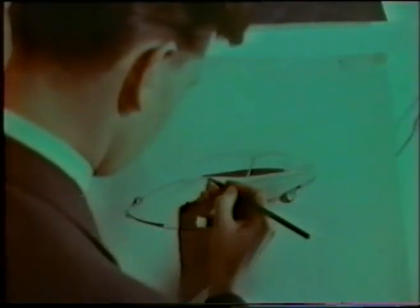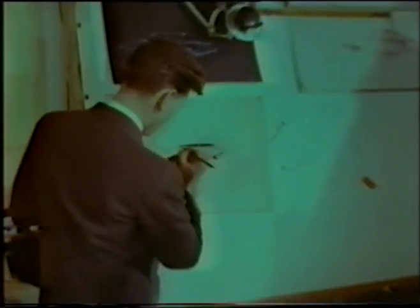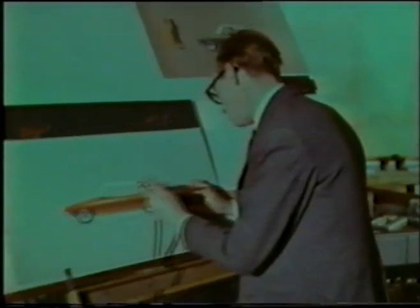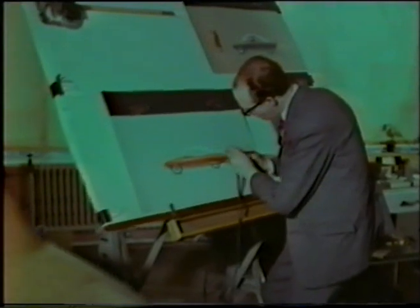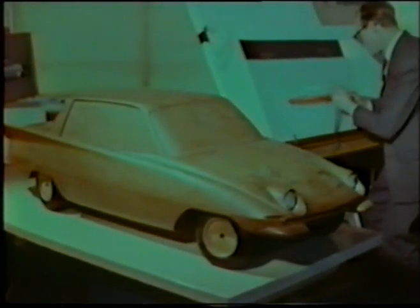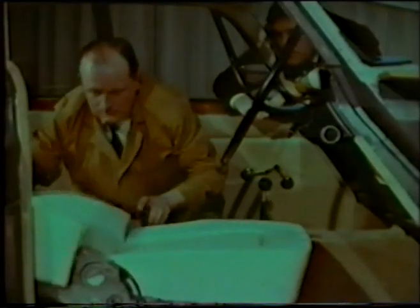The date? March 1958. And sketched impressions of this dream take tentative shape as designers conduct a passenger space investigation, getting a rough idea of possible dimensions. The first quarter-scale model of an early P6 conception is made in clay. The first mock-up of the interior.